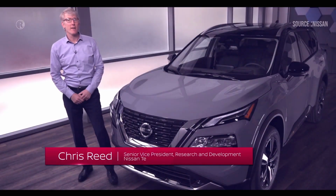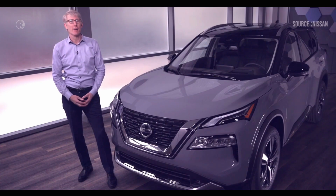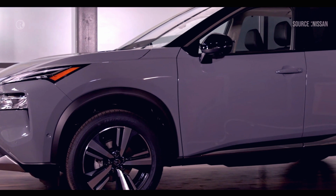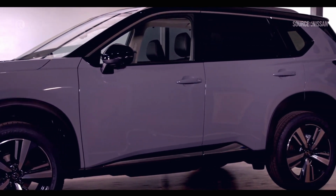Hi, I'm Chris Reed. I'm the Senior Vice President for R&D in the Nissan Technical Center in Farmington Hills, Michigan. I'm going to talk about the all-new 2021 Nissan Rogue. So what we did is we looked at the structure and said, can this be the most efficient structure we need it to be? And so we changed the fundamental structure of the connection of the front to the rear of the vehicle, how the side members connect is more fluid and connected. Then we looked at how to make it stronger and more rigid.